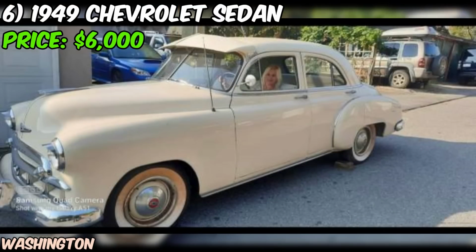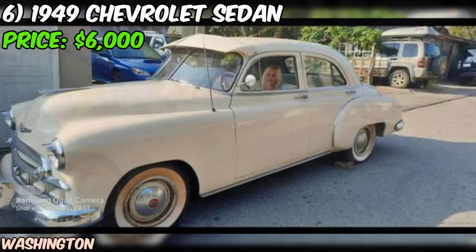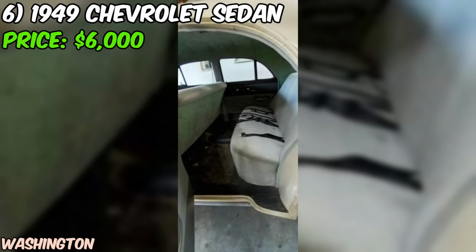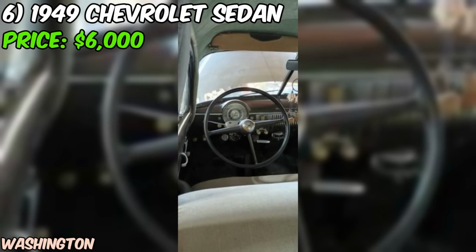Overall, this 1949 Chevrolet sedan is an incredible opportunity for anyone who loves classic cars. It's got a great look, a solid foundation, and a ton of potential. And at just $6,000, it's a steal for a car of this age and condition. If you're looking for a project car that's sure to turn heads and get people talking, this Chevy is definitely worth checking out. So what are you waiting for? Give the seller a call and make this classic beauty your own today.